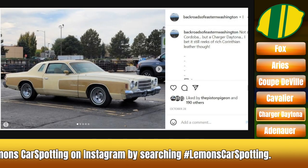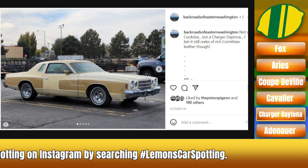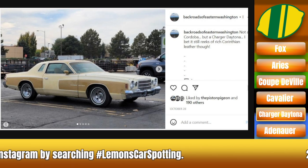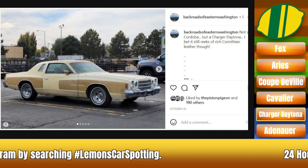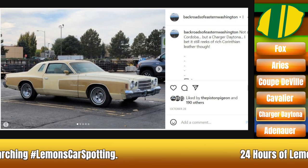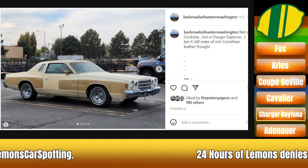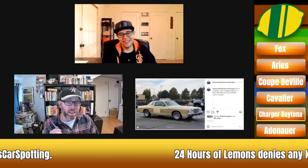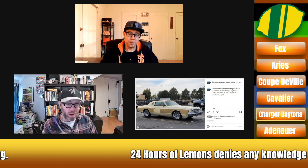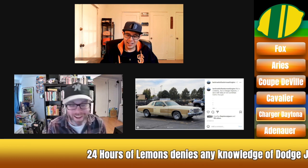Now we're talking my language here. This is the last of Chrysler's B bodies. This is a Charger Daytona, which is the same thing as a Cordoba, which is the same thing as a Dodge Magnum. Now, in the most befuddling Chrysler way possible, they sold the Magnum and the Charger Daytona. Actually, I take that back. This is the Charger Daytona that came before the Magnum. So all they did when they made the Magnum was change the badging. It is literally the same car.